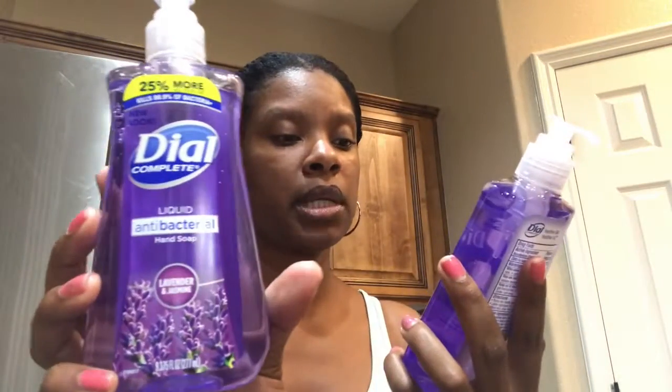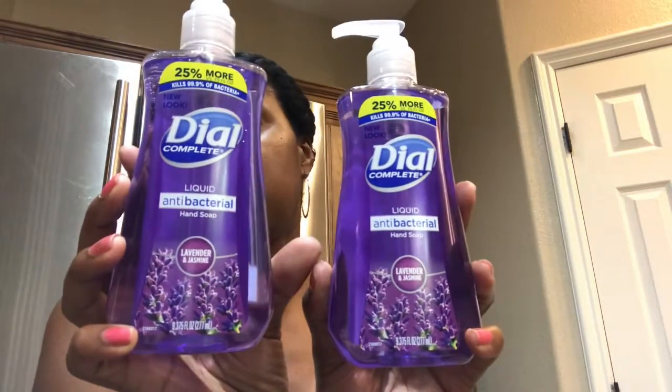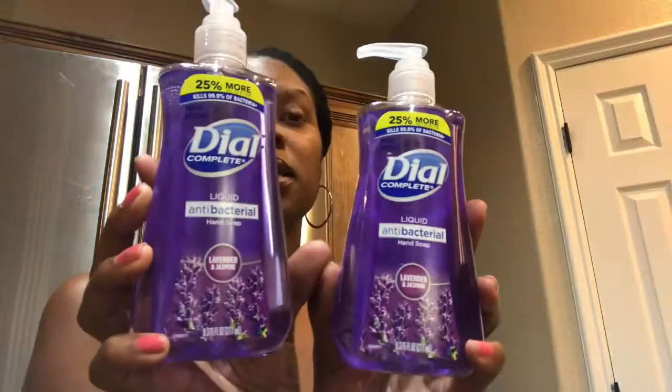Moving on to the Dollar Tree. So I got the sanitizing Ready Wipes compared to Wet Ones, antibacterial hand wipes, in the fresh scent. It's alcohol free. And I think you get 30 wipes, no, 50 soft wipes. And I was surprised to see these beautiful Dial soaps. You get 25% more as a liquid antibacterial soap in lavender and jasmine. So I was really happy to see these. And the color is really nice. I just love looking at it. That is the end of my haul, you all.